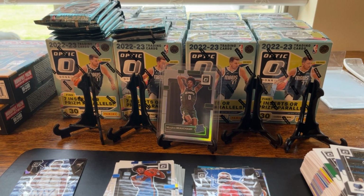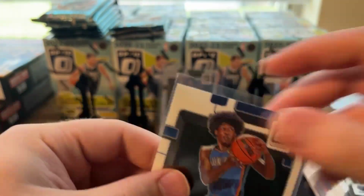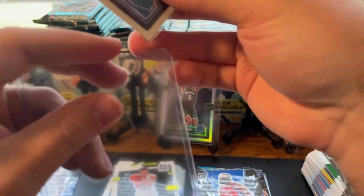Top 2022 NBA rookies. Oh, Jalen Williams is up there, so I'll top on him. I was going to say, I know Oklahoma City was the highest paying team.